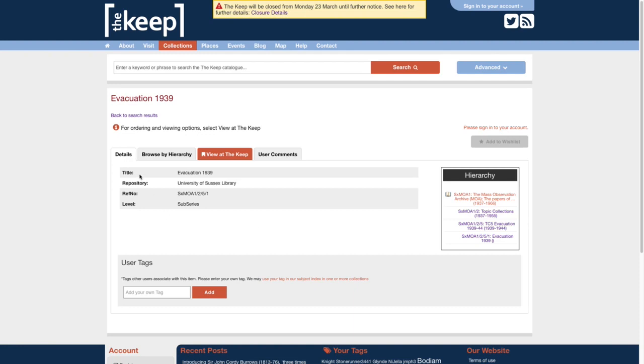So this is telling us the title is Evacuation 1939 and it belongs to the University of Sussex. And here's its reference number. So as you're working through the catalogue, always take a note of the reference numbers because it's the best way to get hold of things again when you want to come back, because it's unique to that item. But let's go over to the hierarchy and see if we can find out a little bit more about it.